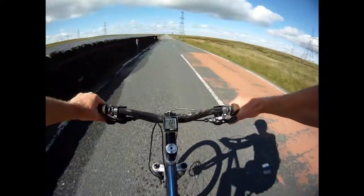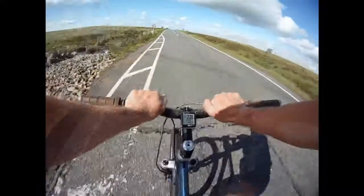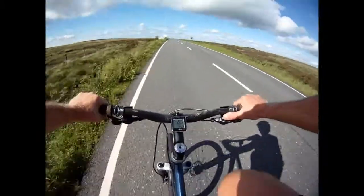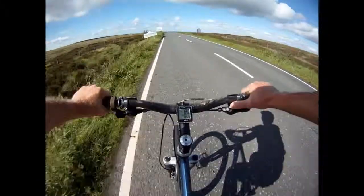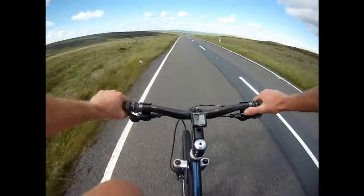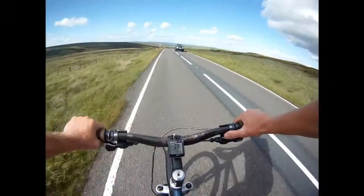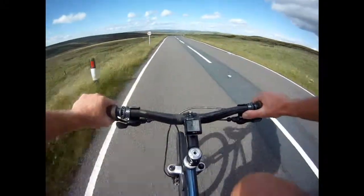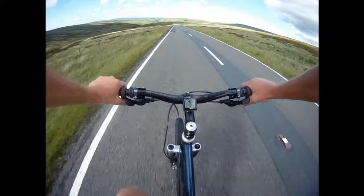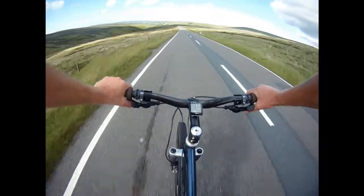The speed now, I don't know if you can see the speed, is 22 miles per hour. That's quite nice. Our crosswind is very strong. 20 miles an hour. Miles per hour now for a mile or so, and the wind is proving to be quite tough. That's the 30 mile an hour mark. I'll keep filming this section, it's quite long.